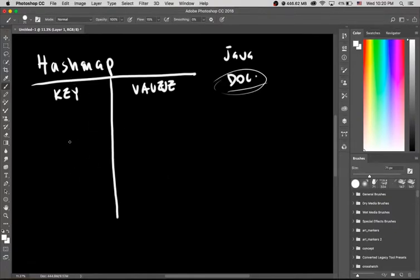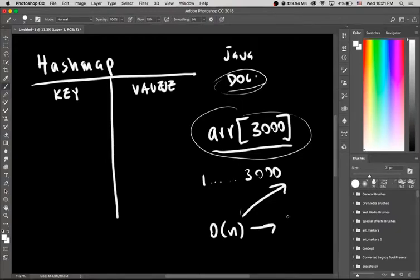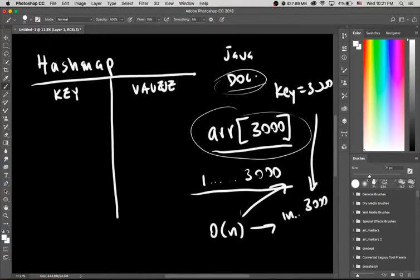For an array, let's say I have an array called R, and I want the element at 3,000. In order to get an element out of this array, it has to go through 1 and then all the way to 3,000. That makes your runtime O(n), and it's really inefficient. But with a hash map, if your key equals 3,000 and you look it up, it'll go straight to 3,000. That's incredibly important because it's not like an array where it has to go through all the elements beforehand.